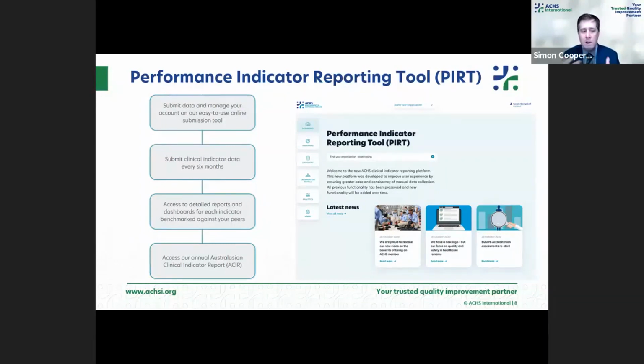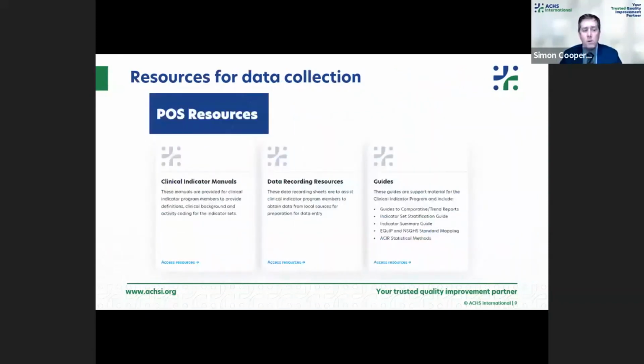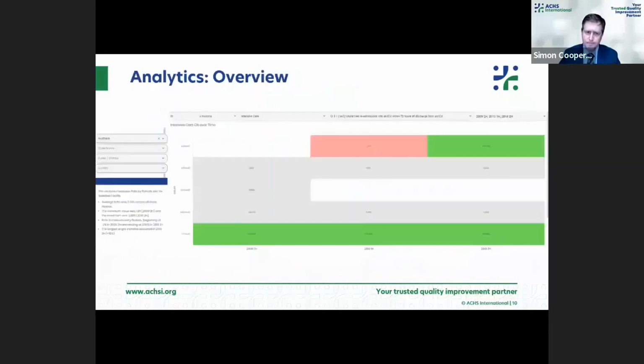We also provide an annual report called the Australasian Clinical Indicator Report, which gives you a view of all of the data that's been submitted, a statistical breakdown, and clinical background on why things are going in certain directions in those data sets. We also provide indicator manuals for each of the indicator sets, as well as data recording resources so that you can use those on the ground to collect or aggregate data for submission, as well as a bunch of different guides for our products.